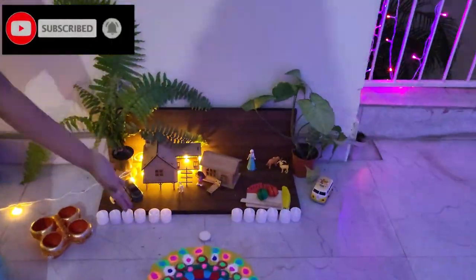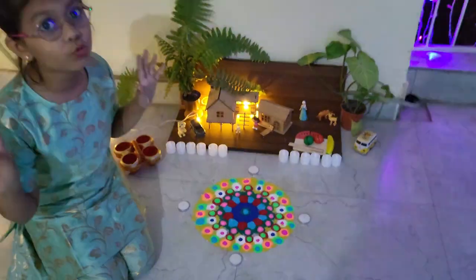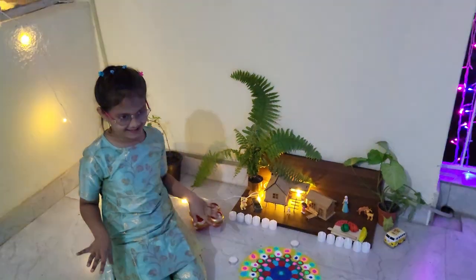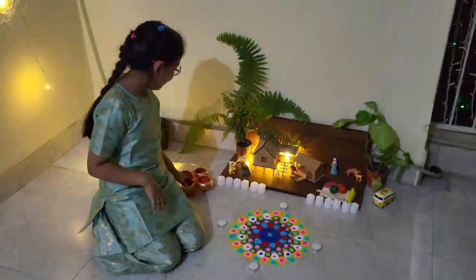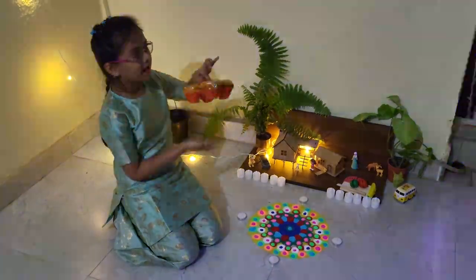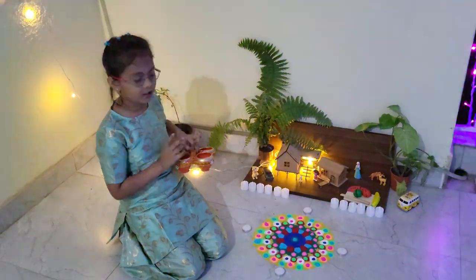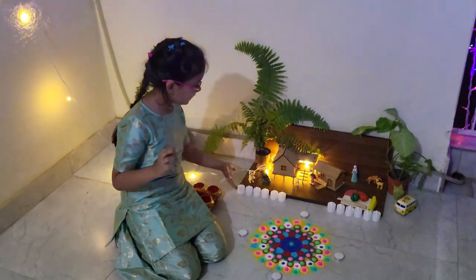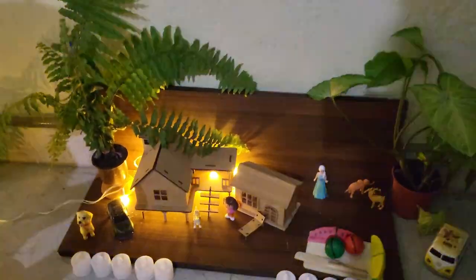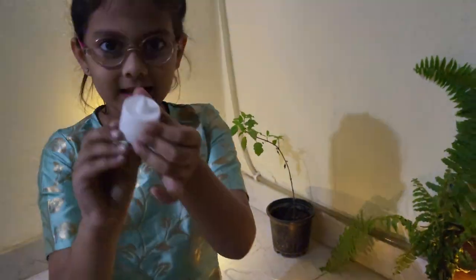So this is my, I made this rangoli and those two rangolis my mama made. Wow, she's an artist. And this is a cooking pot where I keep my prasadam, like all those things. And these are my candles. See, I'll show you one. Like this.